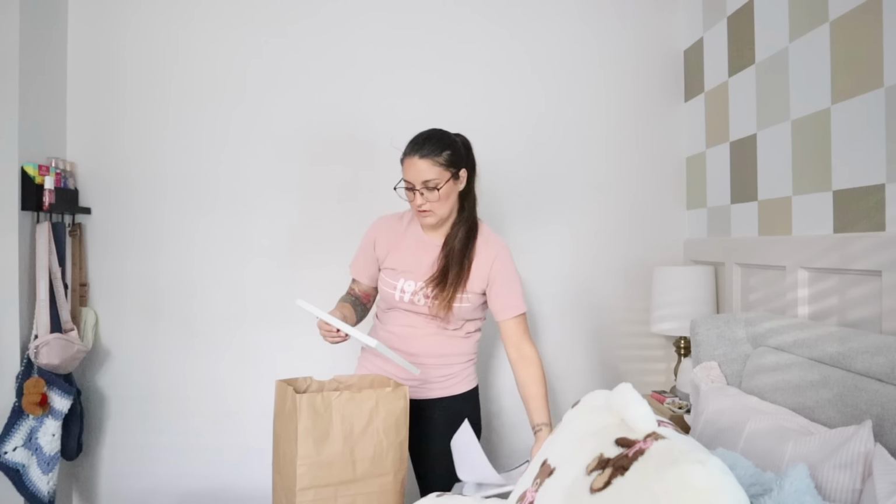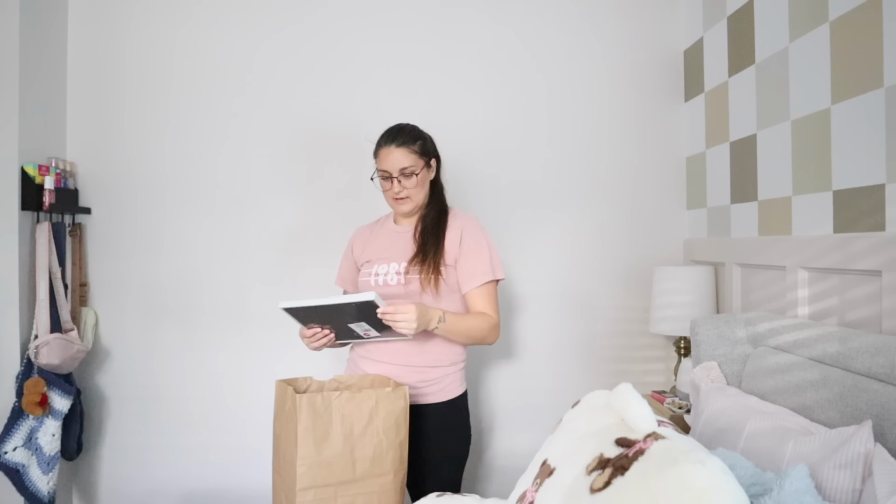Oh no. Oh, hopefully that will fit. We might have to trim it down a bit. I'll see how she feels about that.